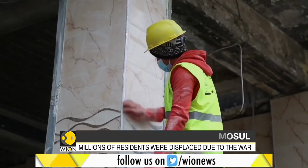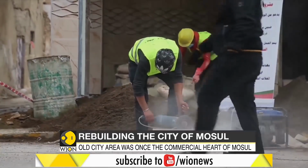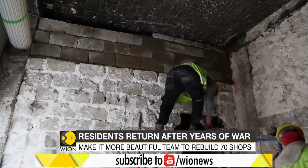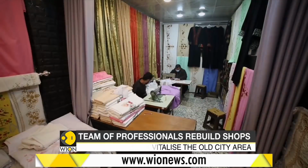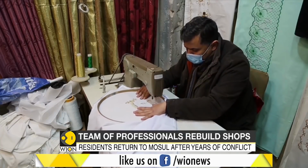In the old city area of West Mosul, a volunteer team is helping residents rebuild 70 shops. The Make It More Beautiful project aims to revitalize the area, which was once the commercial heart of the city before the arrival of the so-called Islamic State.